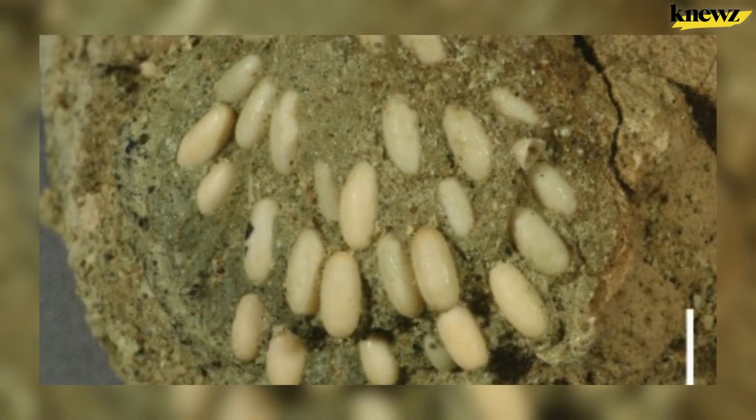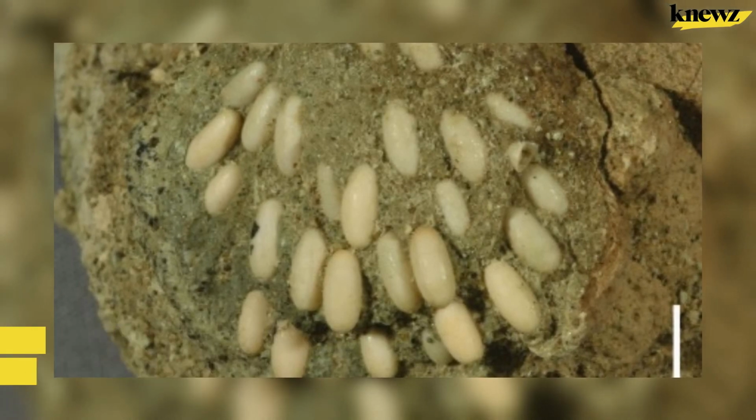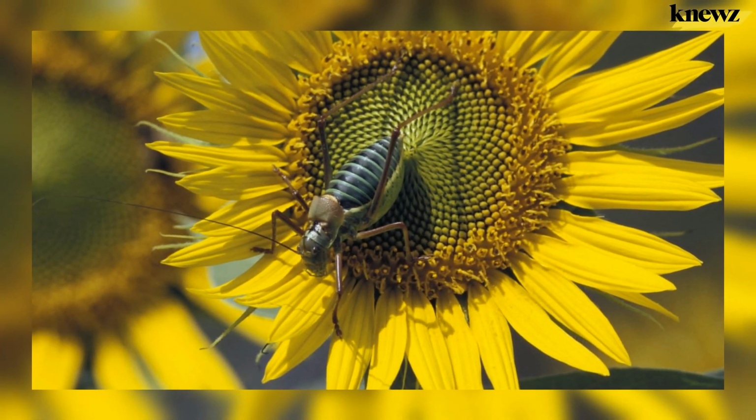Only a few species of grasshoppers are considered potential threats to farm crops. But Oregon had a major problem with them in 2021, along with Mormon crickets. A record 10 million acres of rangeland in 18 counties had economically damaging levels of infestation, a summary by the Oregon Department of Agriculture says.